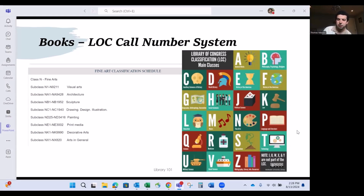And then within that, there's subheadings where it gets more narrowed down. Like you can see an example here. The Ns would be fine arts, but then of course that's very broad, and you would have NA for architecture, NB sculpture, NC and so on and so on. And that can really help you narrow down exactly what it is that you're looking for.